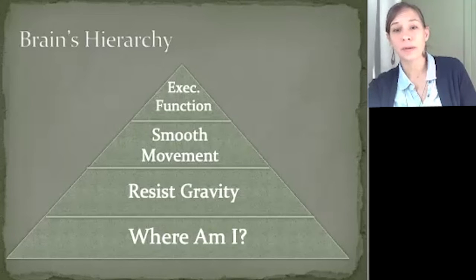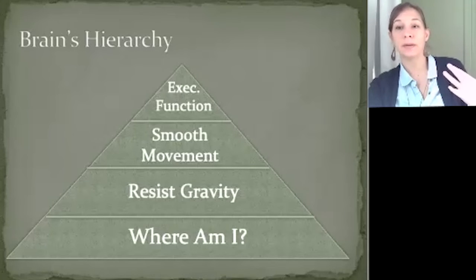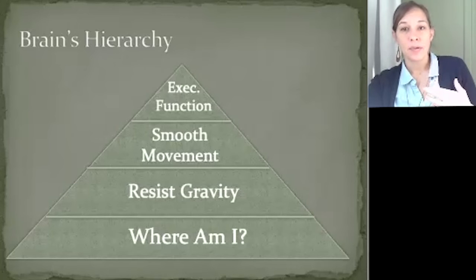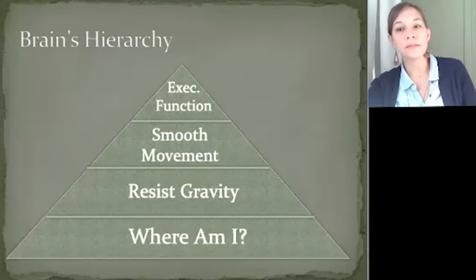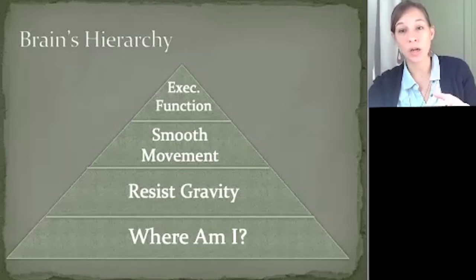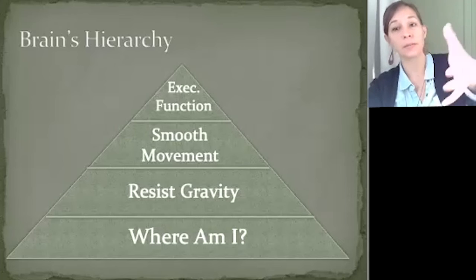So the next layer of the pyramid is the ability to move smoothly. First, you learn how to know where you are in space. Do I know where I am in space? Okay, so now that I know where I am in space, can I stand up? Now that I can stand up, let's move. Can I move smoothly? There's a significant amount of brain power making sure that you don't bump into objects, that when you reach for that glass of water, you don't knock it over, and to prevent tremor, shaking of the body.